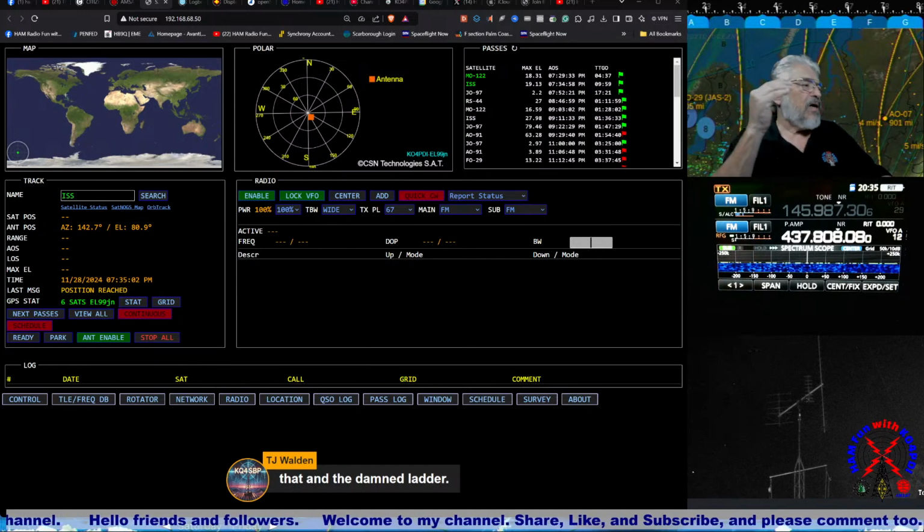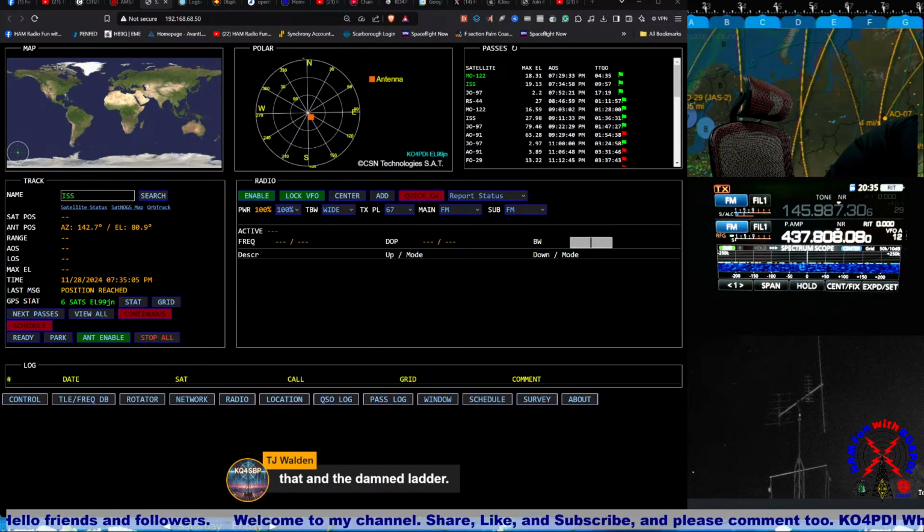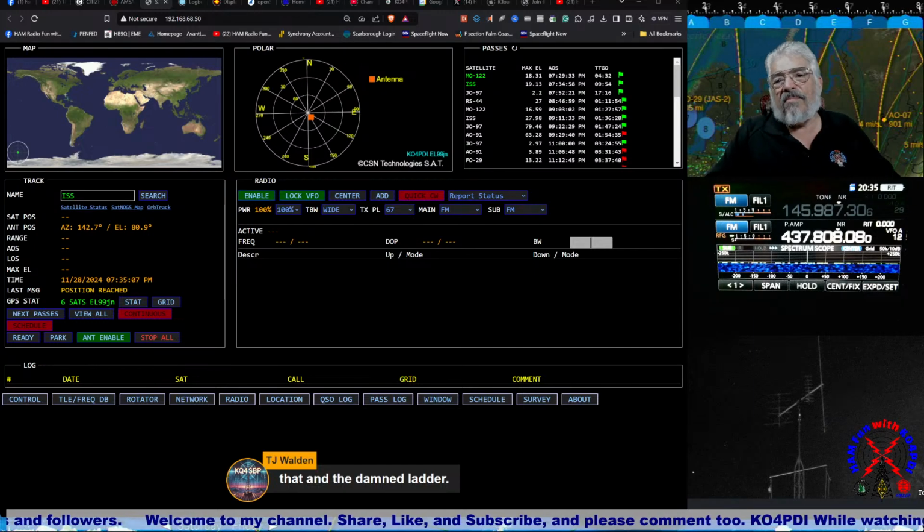Oh, let me turn the volume down on the other radio. That's my 705. That's hooked up to my buddy Ben's repeater.